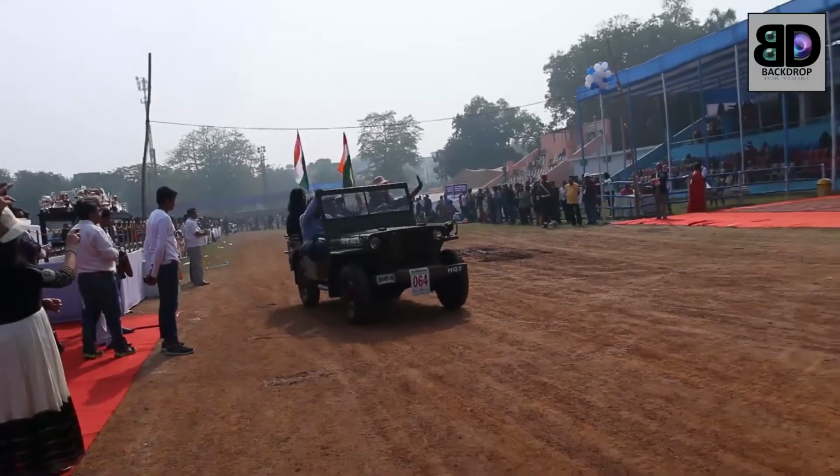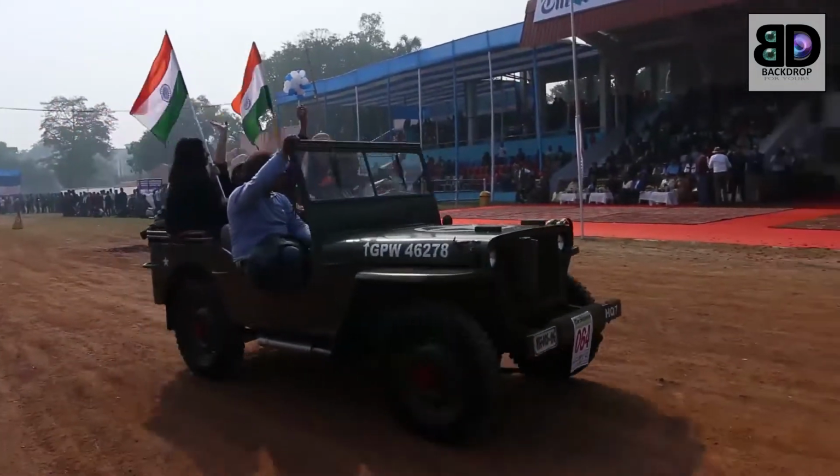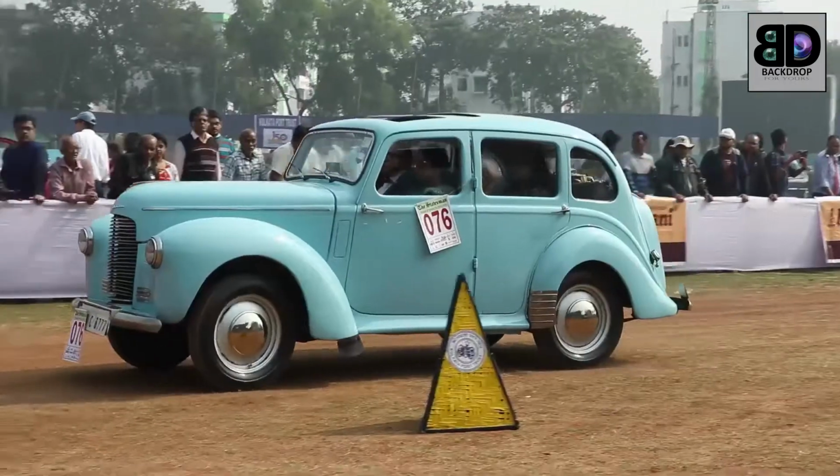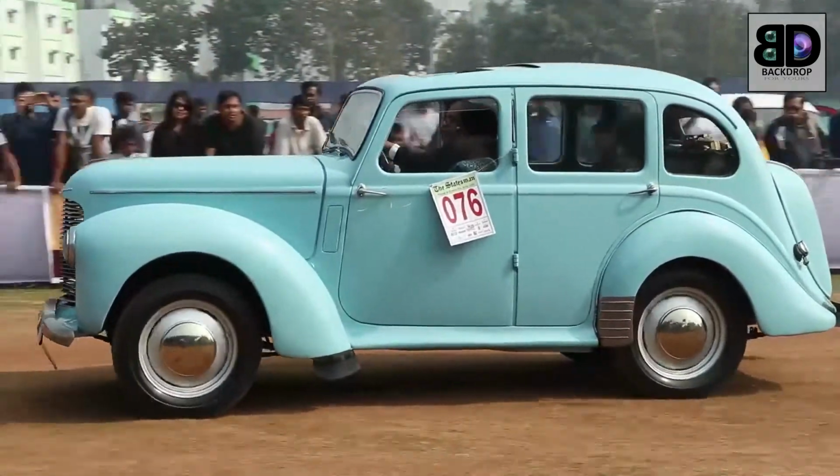In army outfit, the full family chanting Bharat Mata Ki Jai. We are so proud of you. Preference in the wiggle wobble test.